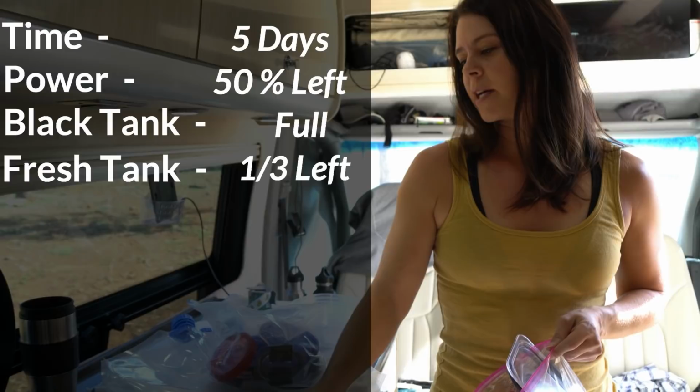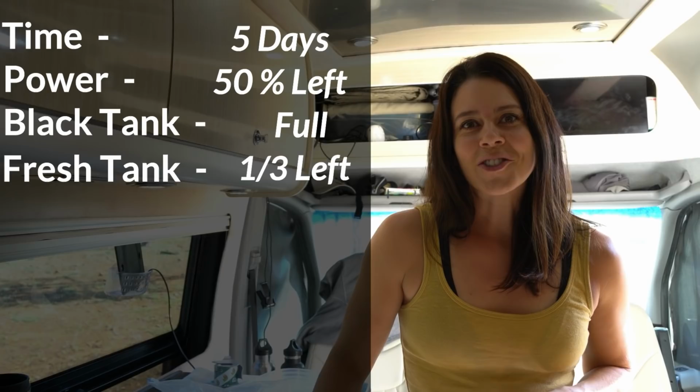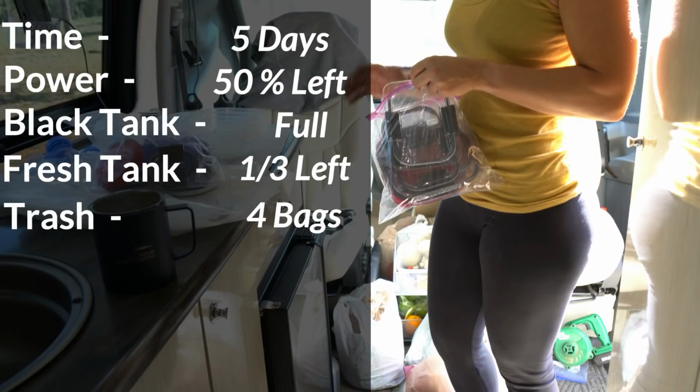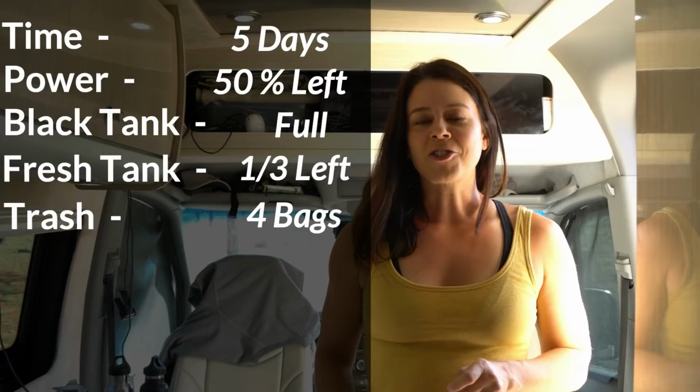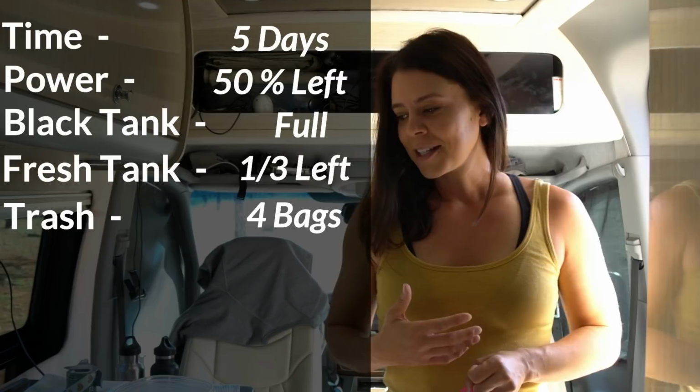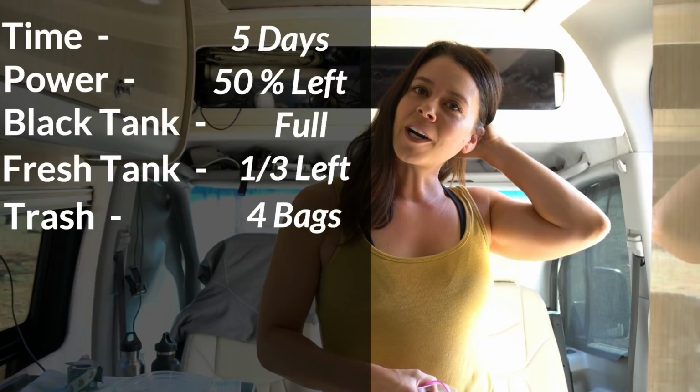We have to hit the dump station, fill up some water, and get to a trash dumpster. We have about 4 bags total. Some of them are recycling. I'd say half of it's recycling because we drink a lot of bubbly water. I did condense down the refrigerator to get as much compacted as possible before we go to the grocery store. Washing any last minute dishes is something that we do before we dump and fill, so everything's as clean as possible.